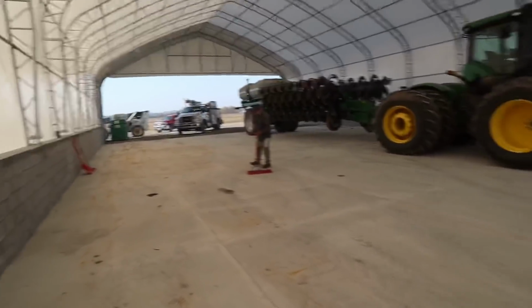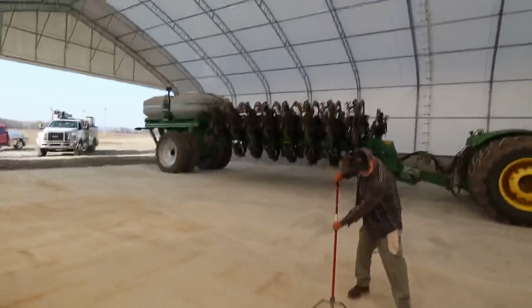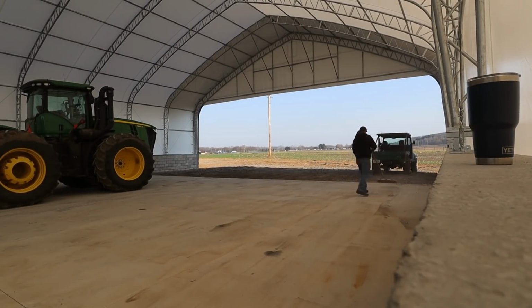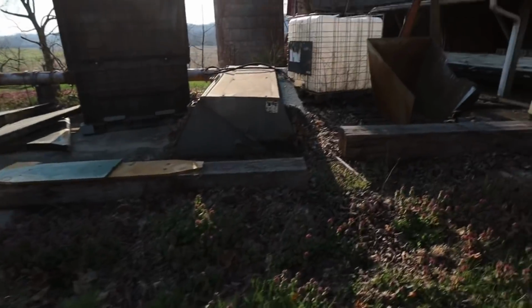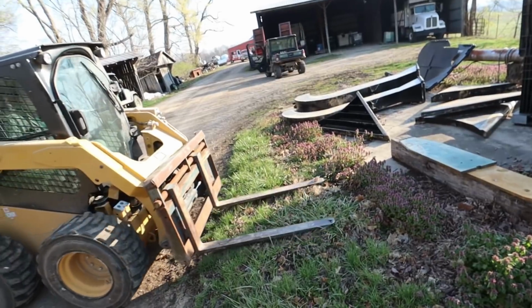Sweeping off the concrete pad because we got a load of fertilizer coming. Don't want any of this gravel trying to get in that strip-till bar and plug up our manifold. So we have a broom for our skid steer, and can't forget that. We have to dump some of this fertilizer that's coming, most likely on the ground, on the asphalt. So we're gonna broom the asphalt with this thing so we don't pick up any extra material.